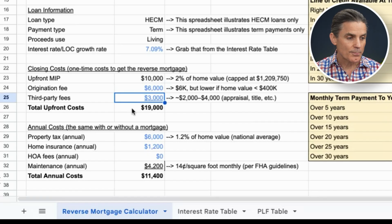And then third-party fees are going to be ballparked around $2,000 to $4,000. So we're going to list $3,000 for those fixed closing costs. And those are going to be things like your appraisal, your title work, and recording fees. So the total of those is $19,000. That's roughly just under 4% of your home value, which is typical for reverse mortgages.